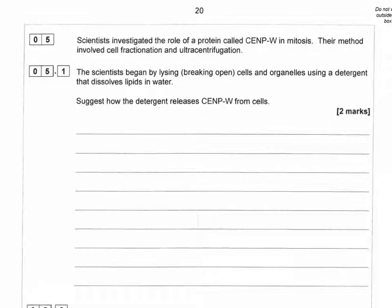Okay, looking at this, it was not a well answered question. So how does the detergent release CNPW from cells? You need to use this information here. It tells you that the detergent dissolves lipids.